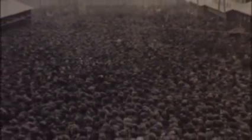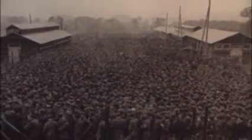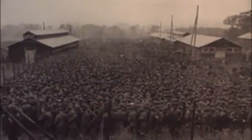The fate of a displaced person was one that troubled Eisenhower. The Allies were swamped with over 7 million displaced people. Feeding such a large amount of people was a huge issue felt by all of the Allied forces.